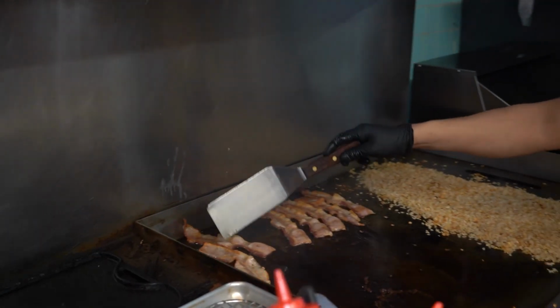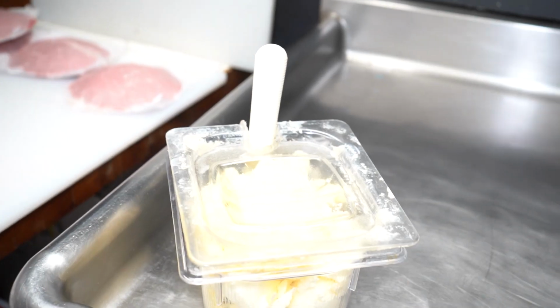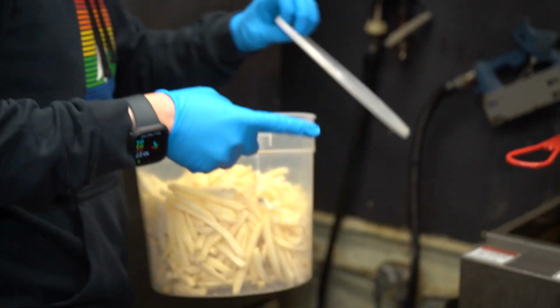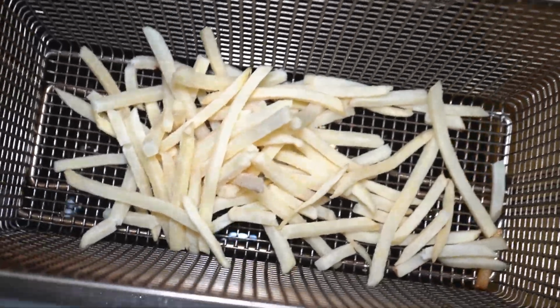Can we do a fry dump? I can do it too. I've worked in a lot of restaurants in my life, but I've never actually done this French fry basket before, so I'm pretty pumped about this. Put these in. Maybe I'll put in 2. Then we just drop it in. Oh my God, that is very satisfying.